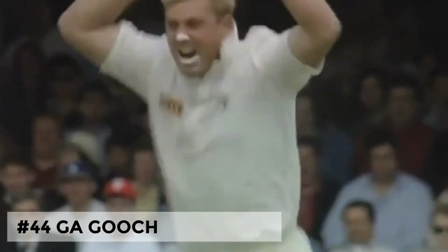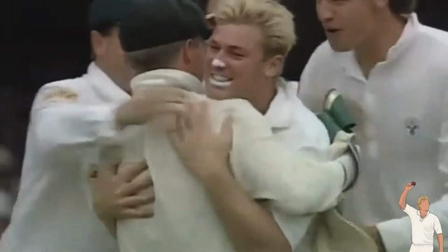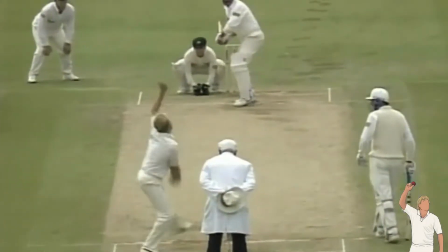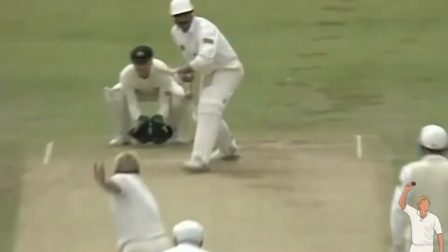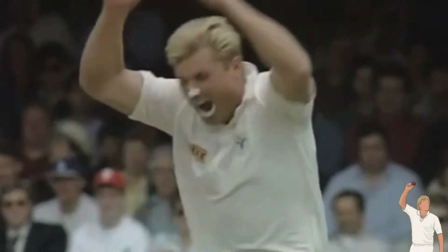Oh, well bowled. That is an absolute classic delivery. Well, you're absolutely right there, Richie, and Graham Gooch will lie awake at night thinking, how could I play that? I mean, it was an absolute gem of a delivery.